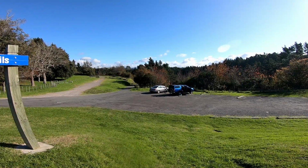I quite enjoy this place, and I thought I'd show you a couple of my favourite trails in just a little bit more detail, and we'll start first up with Trail Mix.